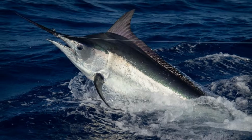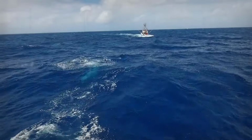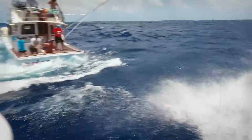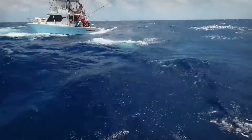But let's not forget about the black marlin, folks. While blue marlin may have the edge in speed, black marlin are no slouches when it comes to putting up a fight. Their sheer strength and tenacity make them a force to be reckoned with, and their ability to withstand the pressure of lighter tackle is a testament to their resilience.